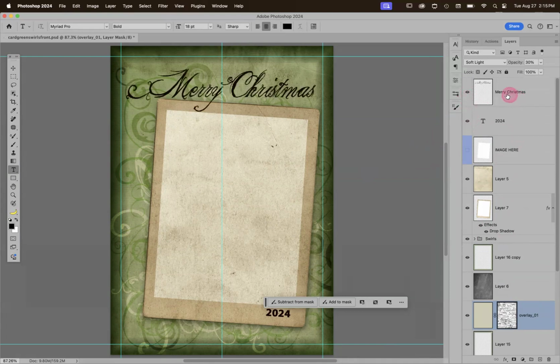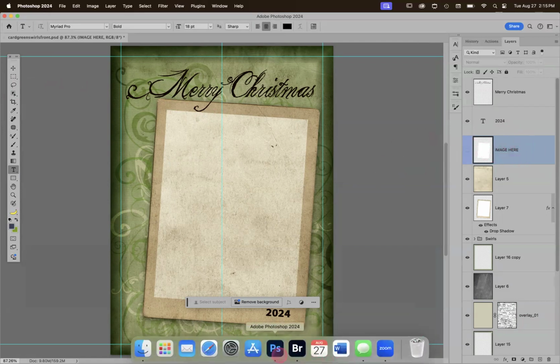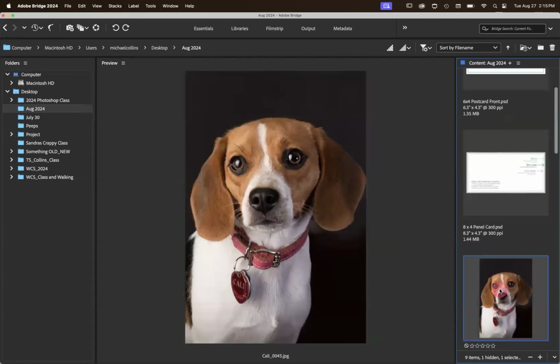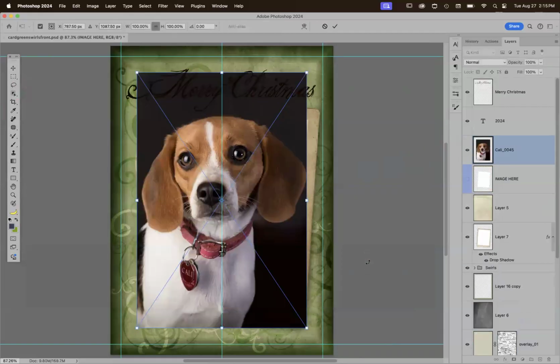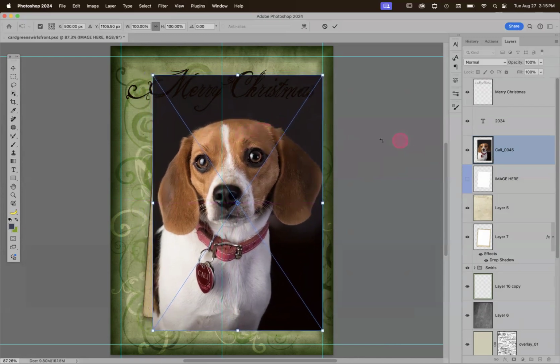I can make a Merry Christmas and do a text layer to get rid of that, but I'm going to be lazy right now because it's a template and that's why I'm doing it. So what I'm going to do is add my favorite hound dog in here where it says image here. I'm going to go to Bridge and there's my hound dog. I'm going to right click and go to Place in Photoshop. That way I don't have to take it from one image to the other. And I'm going to move it a little bit right now just to get it locked in there.